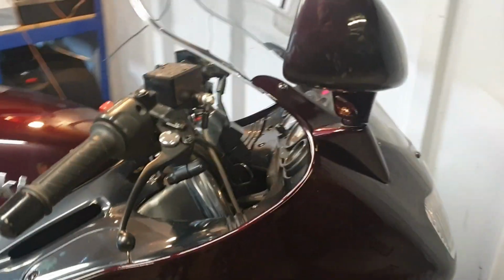Yeah, I mean, it's not perfect. Oh, the other one, there you go. So hopefully you can see this. It's been dropped in the garage of the guy that I bought it from, so even though he hardly went anywhere on it, he did manage to drop it in his garage.